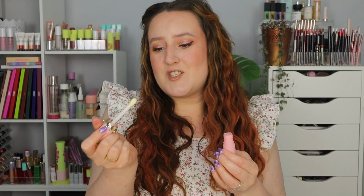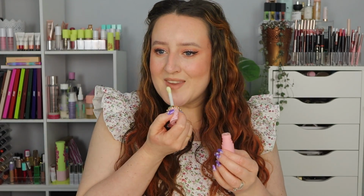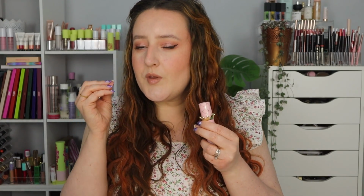Oh, and that smells like lemon sherbet sweets. I'm gonna have to put some on. So, smells delicious. First impression, I'm not getting any sort of hot tingle. It almost feels minty on my lips, but I'm smelling lemon. So I'm not quite computing that 100% in my head.